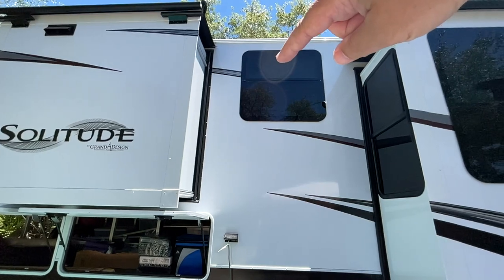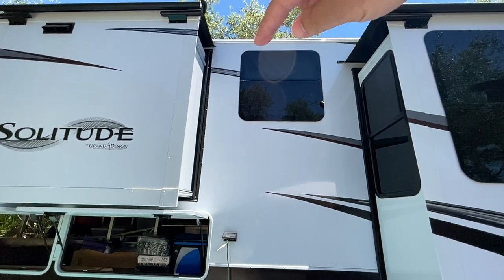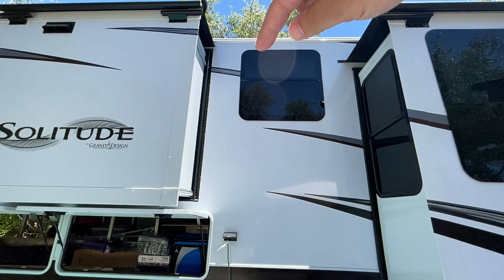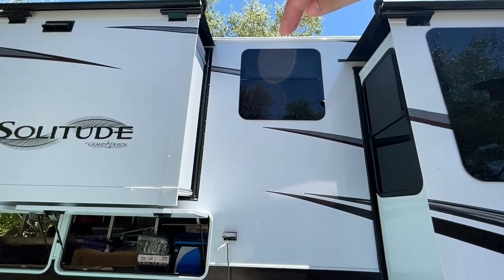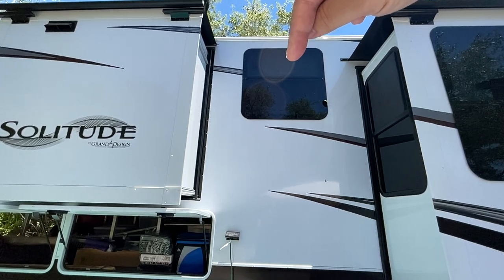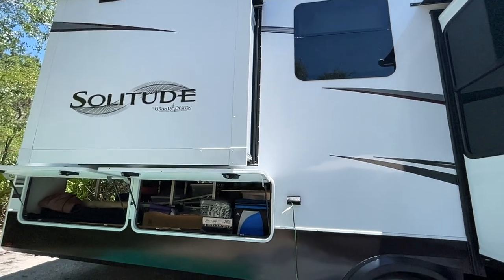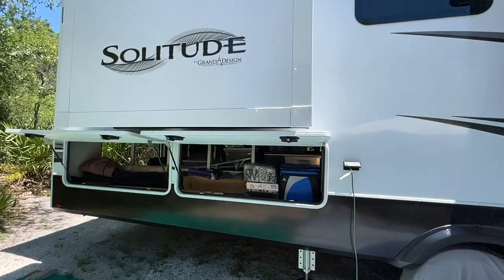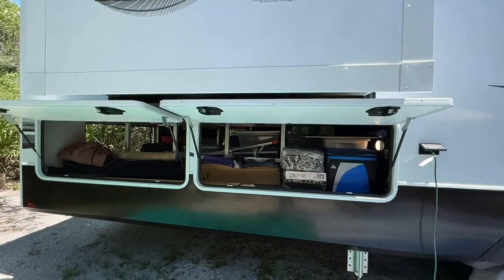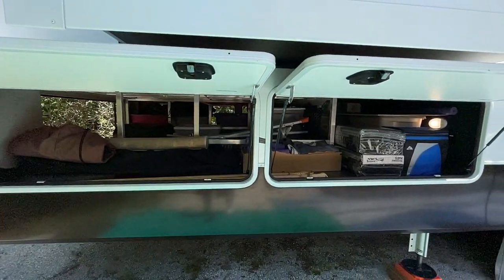The other great thing is also having this up high window, because inside there is not a dining room table in this model. There's a bar, and it's great because you've got two high up windows where when you're sitting upstairs in the kitchen, you can still look outside and have these amazing views. But for me, this was the biggest selling point right here, which is just all of this wonderful storage.